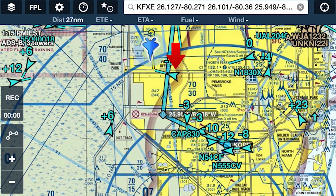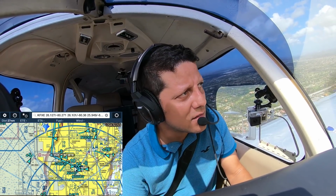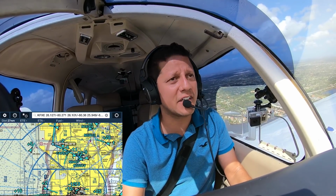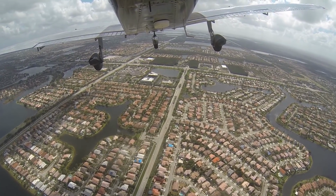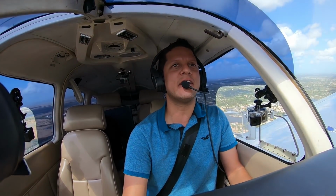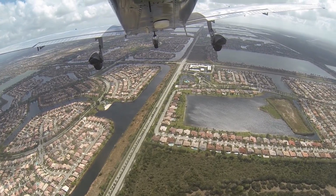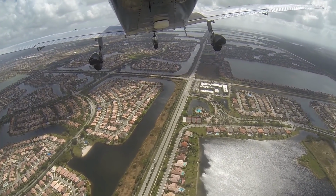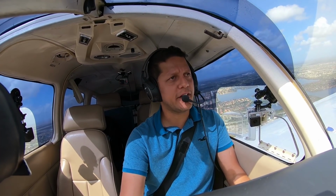Traffic, 10 o'clock, 2 miles. Number 24 Quebec, traffic, 11 o'clock, mile and a half, westbound, VFR aircraft indicating 500 feet. 24 Quebec, I'm looking for that traffic. I got the airport in sight. Yeah, such a good feeling when you got that airport in sight. 24 Quebec, the traffic is no factor now, northbound, passing off to your left side, 500. 24 Quebec, roger. 24 Quebec, make straight in for runway 12, I'll advise for 9 left. Straight in for 12, 24 Quebec.